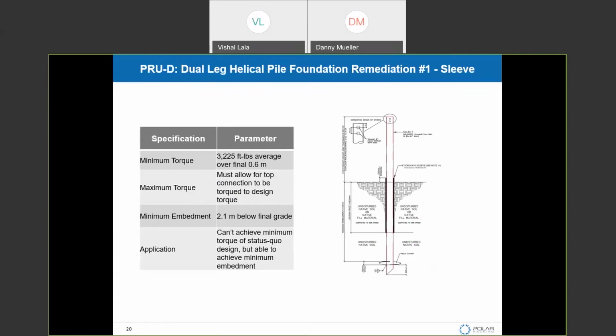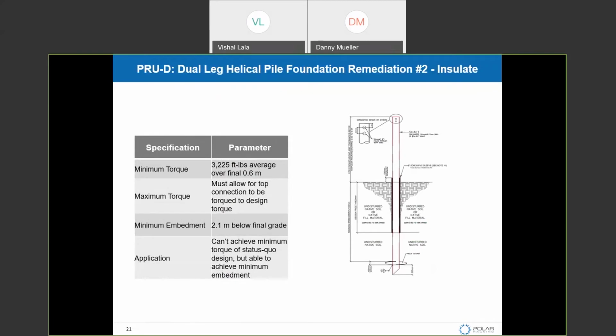What the sleeve does is, if you're not achieving torque, you basically place the sleeve in the frost zone, so the frost is acting on the sleeve and not on the pile. Ideally, the sleeve is moving and the pile is not moving, and that way you're able to use the same pile with less torque achieved.